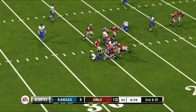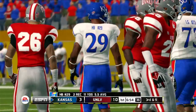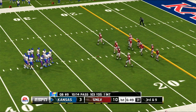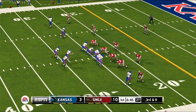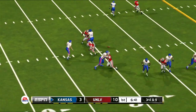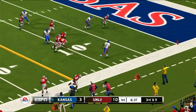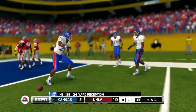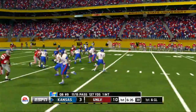Flips it middle to the running back. He's taken down around the 24-yard line. That's a gain of two on the play. That'll make it the ninth play of the drive. A screen pass, gets it to the back. There he goes! Tackled inside the 5-yard line. That makes it first and goal.